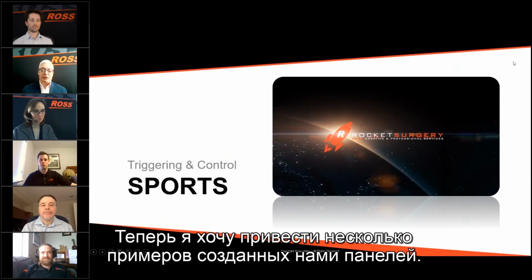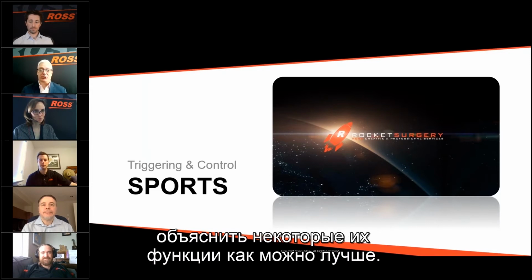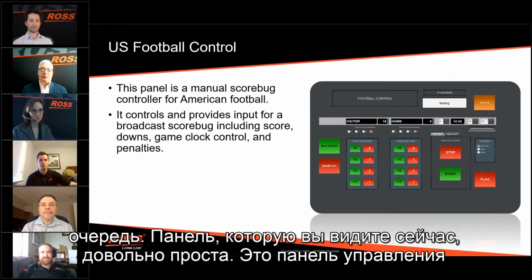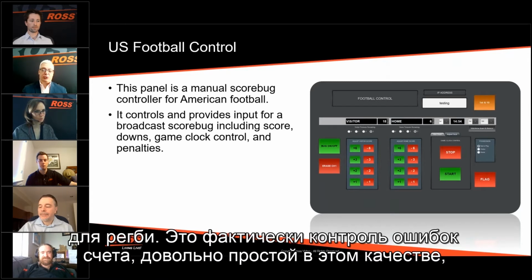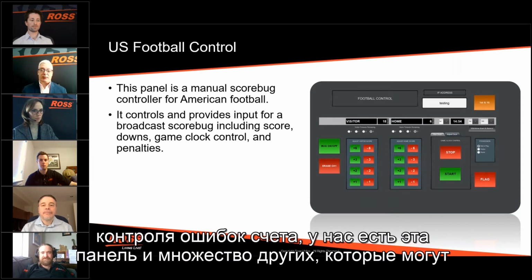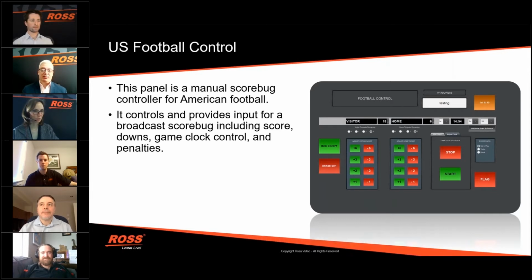So I want to give you some examples of some dashboards that we've created. These are just screenshots of Dashboard, and I'll try to explain some of their functionality as best I can. About 50% of our business is in sports, and so I want to touch on that first and foremost. The panel that you're seeing right now is quite a simple one. It's a football control panel. It really is a score bug control. Pretty basic in that capacity, but if you have a need to control, let's say for instance, Expression in a score bug type environment, we have this panel and a variety of others that can control just about every sport on the planet.